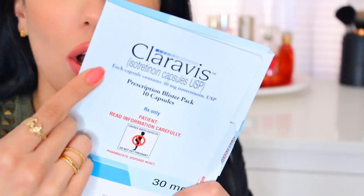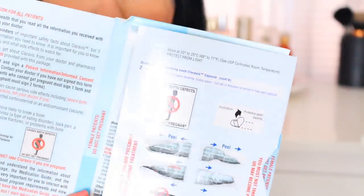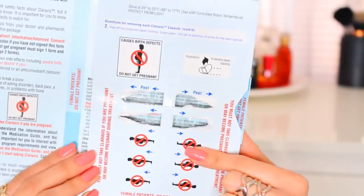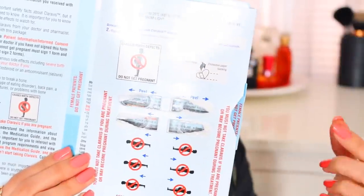I will probably include a picture for you guys if you can't see this. It is called, actually, you know what? Let me just zoom you guys in. There we go. It is called Claravis, and I am actually on 60 milligrams a day. So each of these pills, you guys can see I already had this set and this set. Each of these pills are 30 milligrams, so I take two of them a day to equal 60 milligrams every single day.